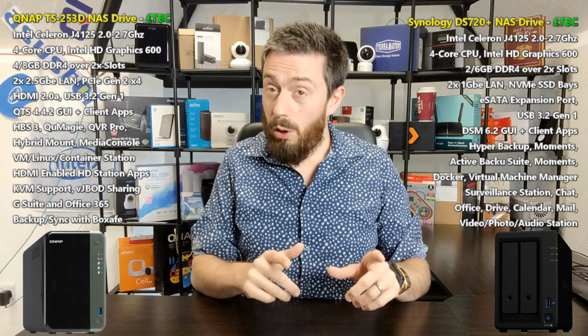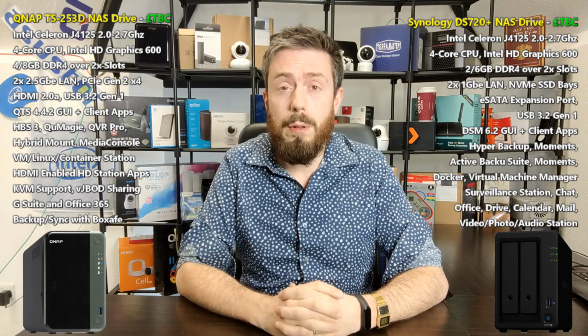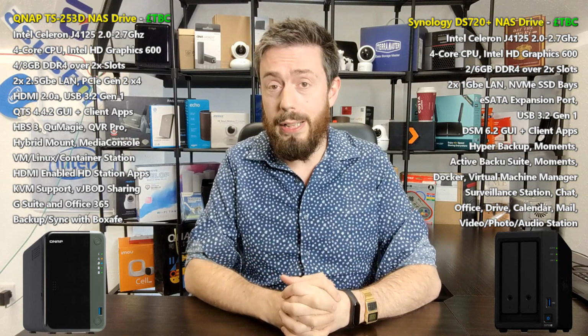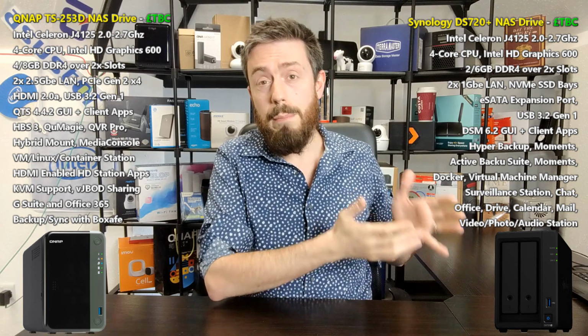Now, software is one area of a huge divergence between these two companies. I say divergence, they've changed a lot over the years. Synology used to be the brand that we went to for the software, not the hardware, and QNAP the brand you went to for the hardware, not the software. But things have leveled out significantly in 2020. For a start, Synology has better hardware on board, but their software range is as good as it's ever been.